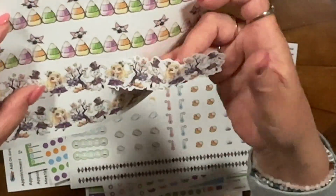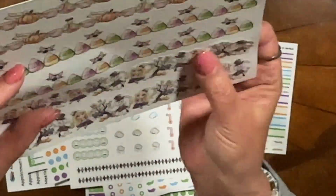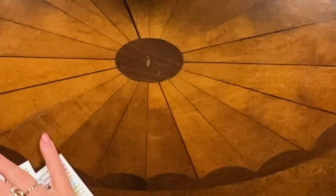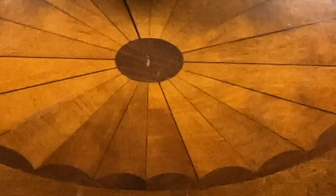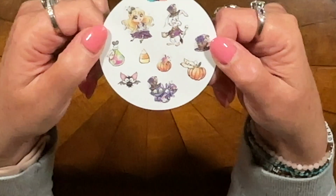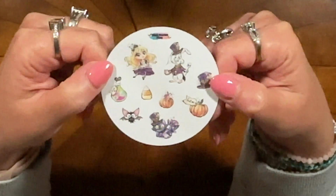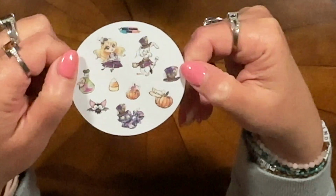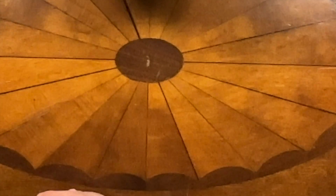Look at that, y'all. Look at that. I am in love. I have so many uses for this. So many uses. Okay, so this is kit number 44. It's called Halloween Wonder. Alright, and let me show you your freebie. So you get all the main characters, and of course the Eat Me, Drink Me, the bat, and a candy corn. And of course a cute pumpkin with some flowers on it, and the Mad Hatter's hat. Love it. Alright, so let's look at the weekly.